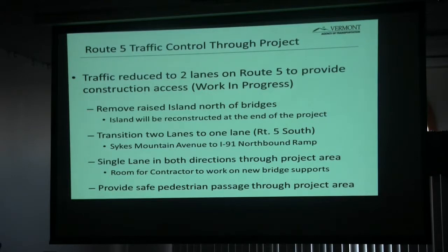So we'll talk a little bit about Route 5 traffic through the project. Traffic has already been reduced to 2 lanes through the project. It's pretty much a work in progress, but we've finished that up today. We removed the raised islands just north of the bridges, and again, those will be reconstructed at the end of the project. And we're going to transition the 2 lanes to 1 lane on Route 5 south. And that's coming from Sykes Avenue right to the I-91 north ramp.